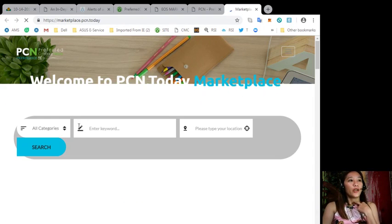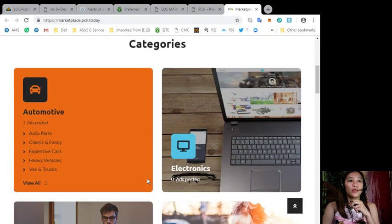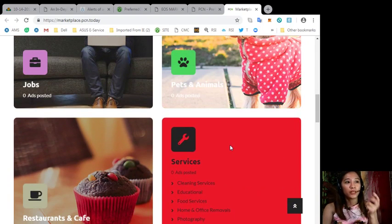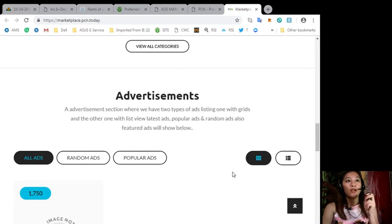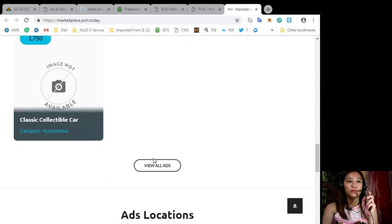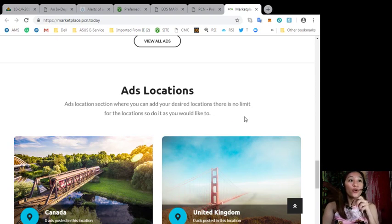Here you can search by categories or using a keyword. There are many categories here such as automotive, electronics, jobs, pets and animals, restaurants and cafe, and other services. Also here they have an advertisement section where we have two types of ad listings, one with grids, that's the grid section, and the other one with list view. Here's one example. So this is a grid view here. Also, we have an ads locations section where you can add your desired locations, and there is no limit for the locations, so do it as you would like to.